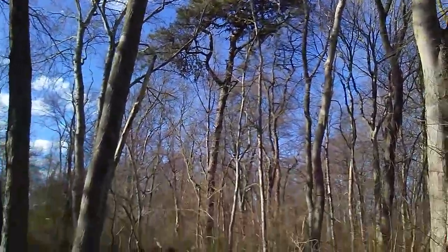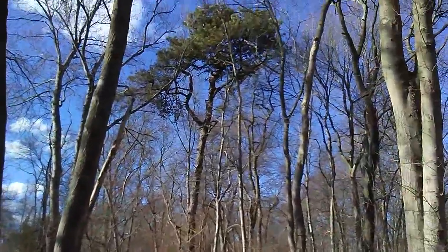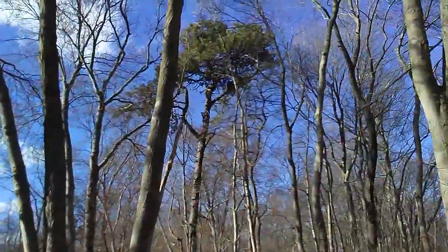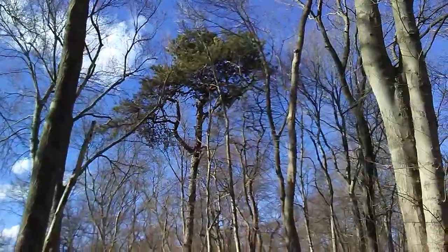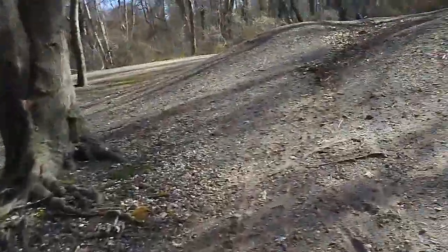And it's a beauty. Look at that. That's a beauty right there. That's a beauty. Beautiful old pitch pine. Alright, let's go. Let's go back.